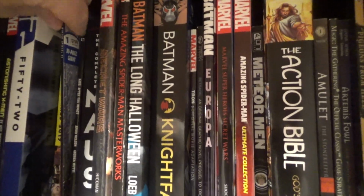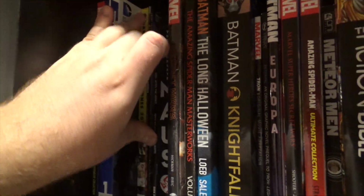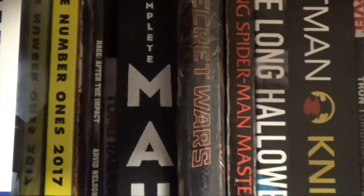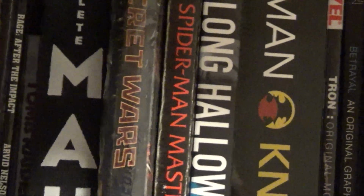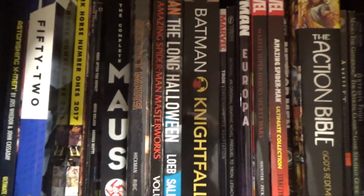Swamp Thing Winter Special #1, which has one of the best covers on the planet. That one I want to take care of. Rage After the Impact, which is from the game. I actually really like the Rage game, so I picked up the tie-in book. I also try to make it a point to pick up tie-in books, because no one else seems to like them, I guess. But I think they're really cool collector's items.